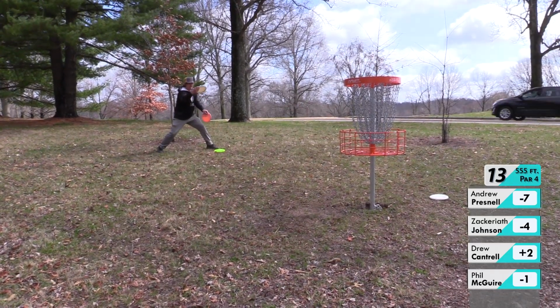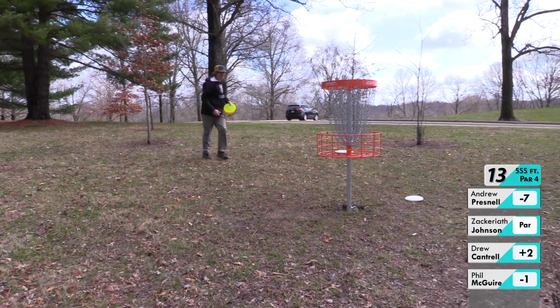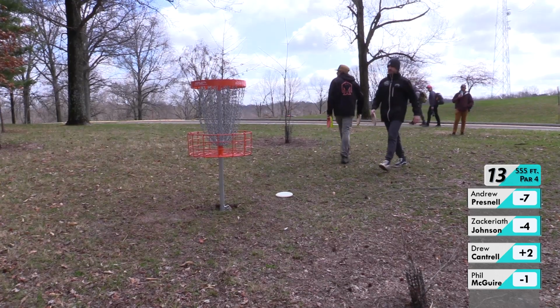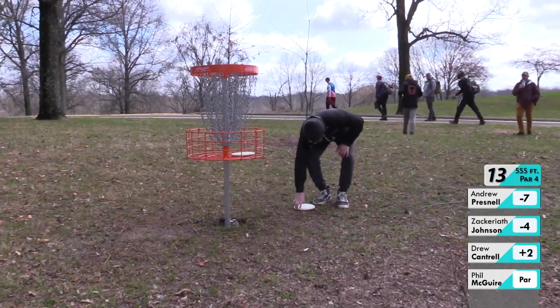Zach for a good par. I mean, yeah, a little high there, but good catch by the new MVP portal. Phil tapping in his par. Kind of disappointed because he definitely could have got that birdie.